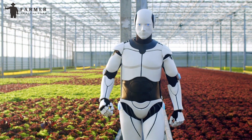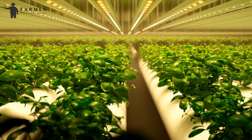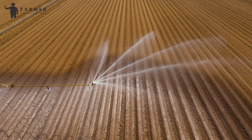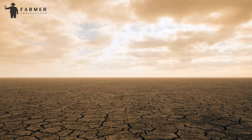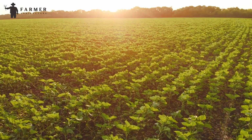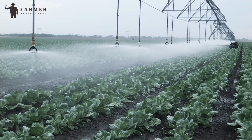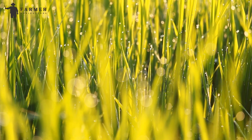There are several advantages to using AI-powered irrigation systems. Firstly, they save water. By watering only when necessary, these systems can significantly reduce waste, which is a huge benefit in areas facing droughts or with limited water resources. Secondly, they keep your crops happy. Crops don't like being over or underwatered, and AI systems ensure they get just the right amount, leading to healthier growth and potentially higher yields.